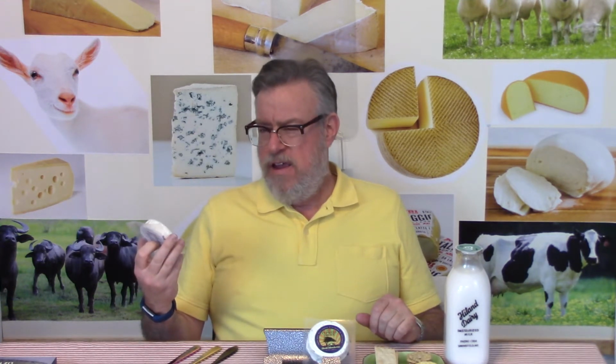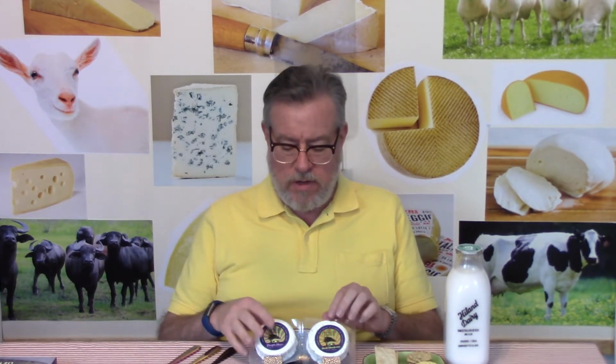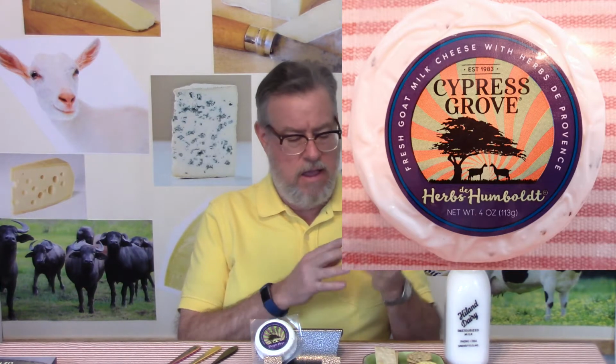So Cypress Grove is a highly regarded creamery in California, and they started with a few goats and they've been making goat milk and goat cheese ever since. So Purple Haze is, strangely, lavender and fennel pollen. I never thought of pollen as a flavoring for anything. And this one is goat cheese flavored with Herbes de Provence, which is a group of like 6, 8, 10 herbs. Fennel, rosemary, thyme, basil, marjoram, the list varies from chef to chef or person to person and their personal tastes.